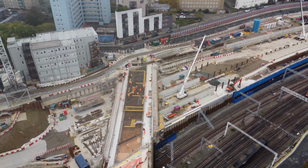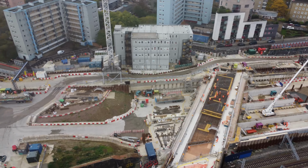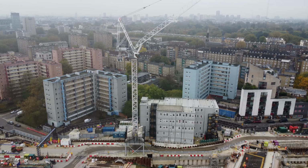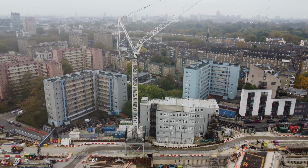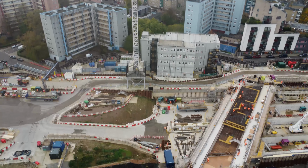Looking over the other side, crane is in use. But yeah, there's lots going on. So the tunnels are going to be constructed between here and Old Oak.